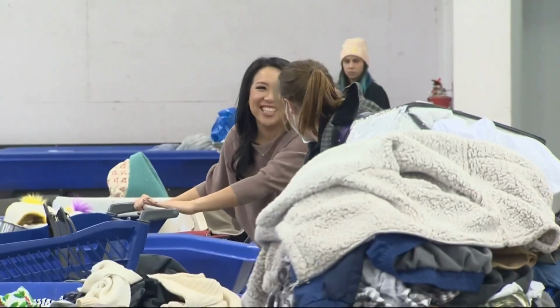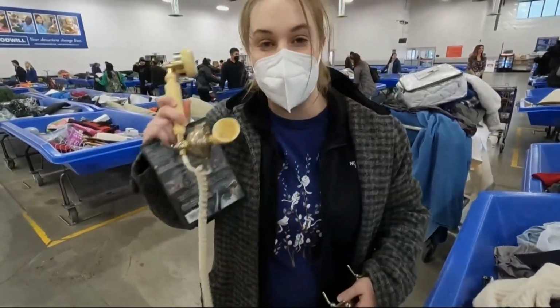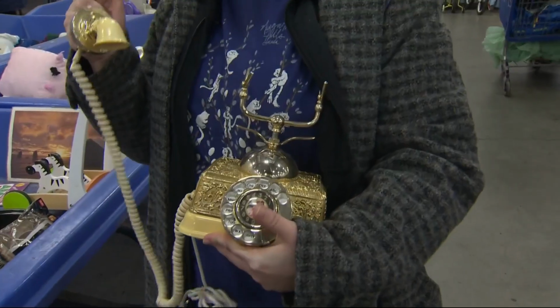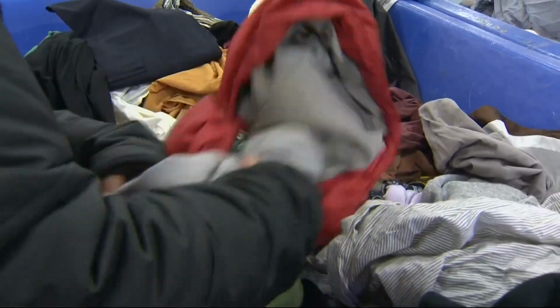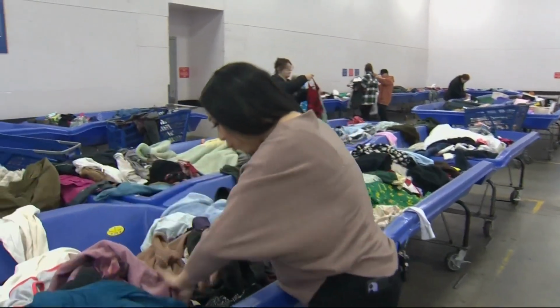Is it kind of like a treasure hunt? Basically. It's rare for me to walk out with nothing. Last time I found some new jeans with the tags on from Old Navy. Honestly, you just never know what you're gonna find. If you know that you're going to an outlet, you have to be ready. You gotta have some focus.